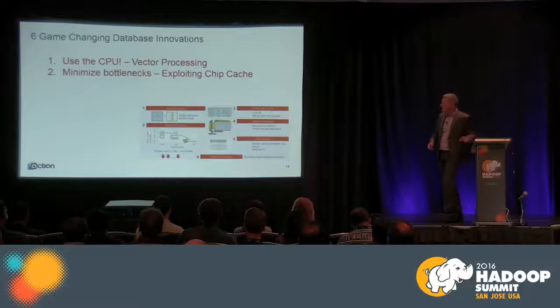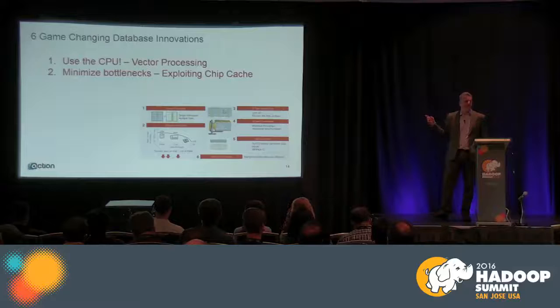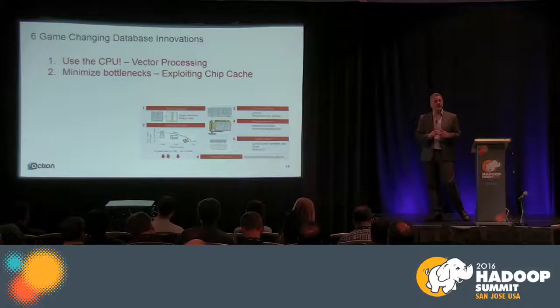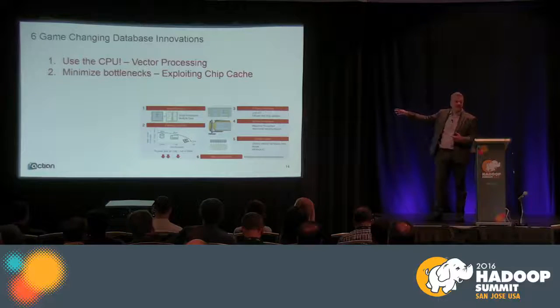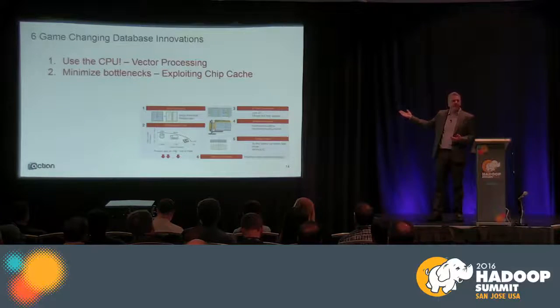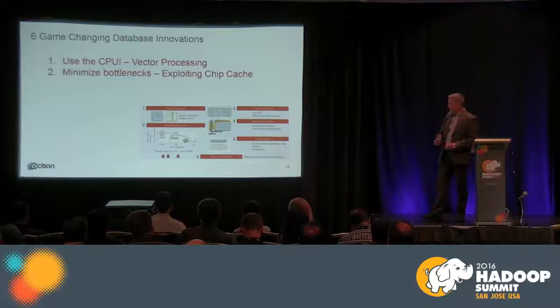Minimizing bottlenecks by exploiting the chip cache. Now, in our system, memory speed becomes our bottleneck really easily. So what we do is pipeline our data into the chip cache, and we do as much of our decompression and prepping of that vectorized data as possible right in the chip. Our developers need to know enough about what standard hardware looks like to make that happen, and that's a big bonus. Each one of these things can give you 5-10% performance improvement on average. So you can see why we can come out with orders of magnitude faster processing than others that don't implement these solutions. You're going to hear me say that over and over.